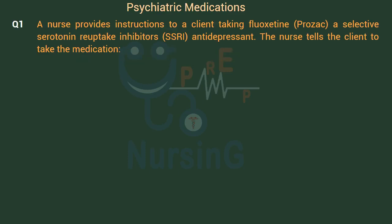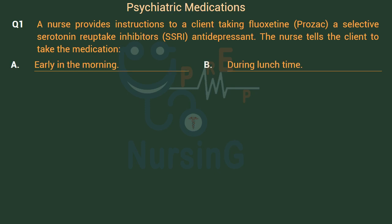Psychiatric medications. A nurse provides instructions to a client taking fluoxetine, Prozac, a selective serotonin reuptake inhibitor, SSRI, antidepressant. The nurse tells the client to take the medication: Option A, early in the morning. Option B, during lunchtime. Option C, at snack time. Option D, at bedtime. Right answer is Option A.